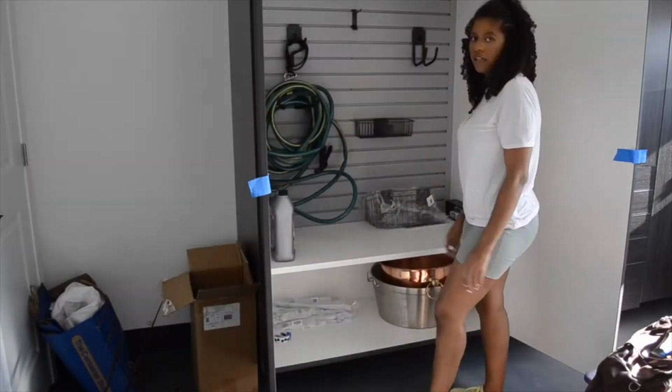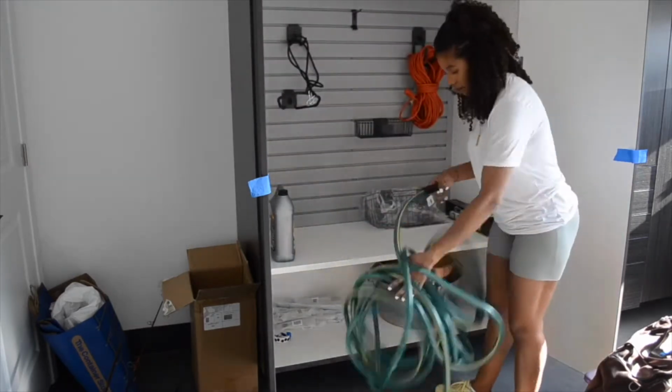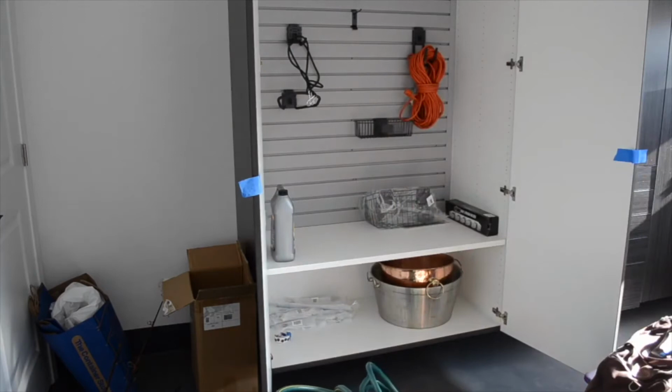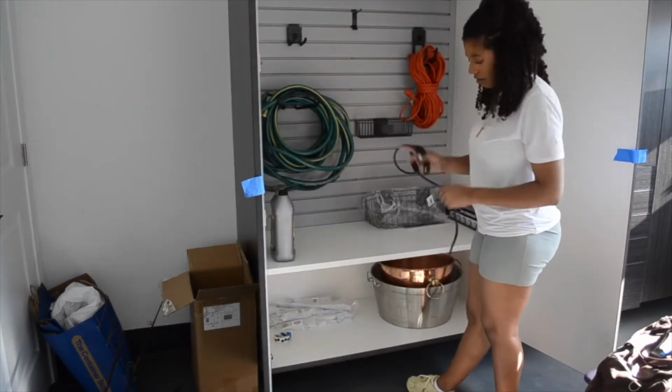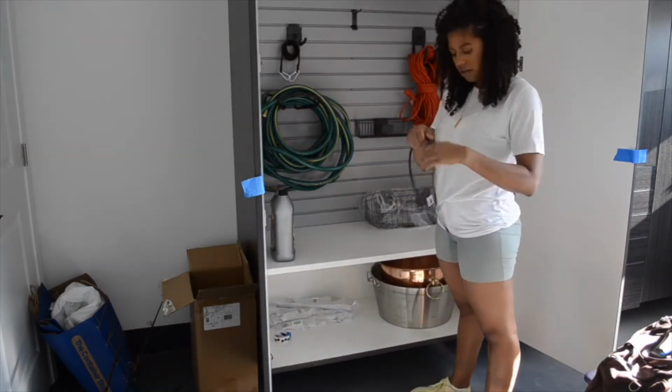So this water hose was about to be the death of me because, girl, I could not get it to wind correctly and neatly. I was really frustrated. I put it down, I picked it up. When Mom got back to the house, I was like, can you help me fold this thing because it can't go in here like this. It looks really bad.